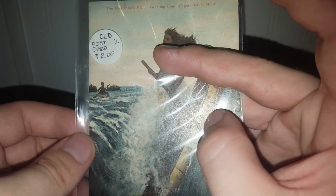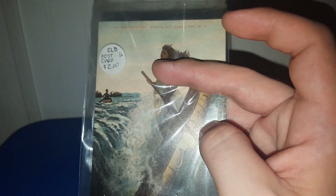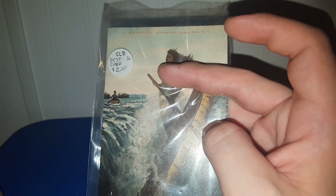But yeah, for $2, I may frame this and put this up in my room because it's got really great imagery on it. And like I said, this kind of nautical is not typically my thing, but there's always exceptions to everyone's rule with what they buy and what they collect. Am I wrong? We all have them, don't we?